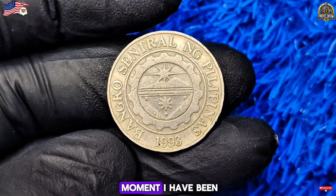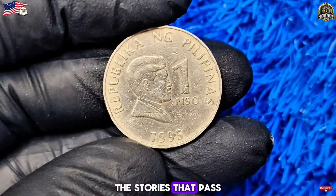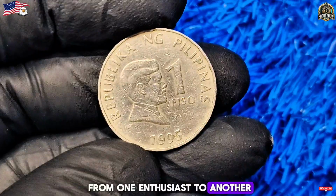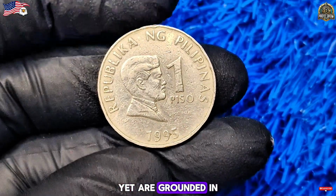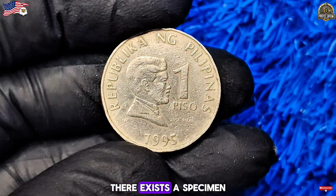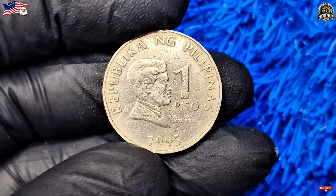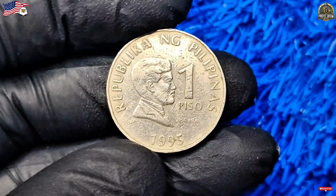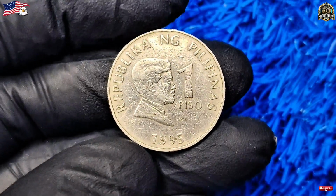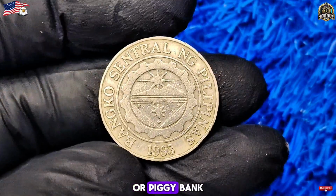And here is the moment I have been building towards, the truth. Collectors have whispered about the stories that pass from one enthusiast to another, the rumors that sometimes sound too extraordinary to believe, yet are grounded in numismatic reality. There exists a specimen of the 1995 Philippine One Peso coin that has been valued at an unbelievable $15 million. Yes, you heard that right. $15 million for a coin that could easily be sitting unnoticed in a drawer or piggy bank.